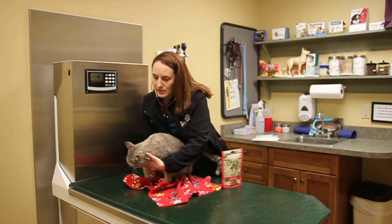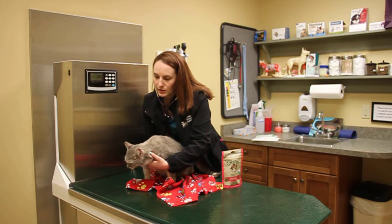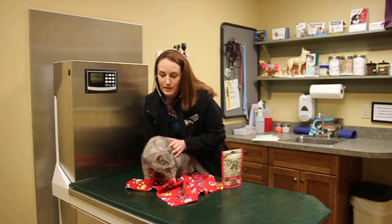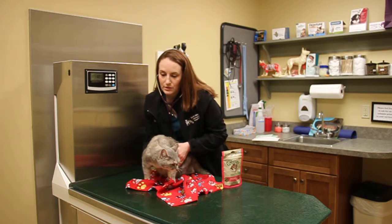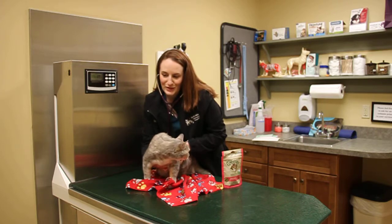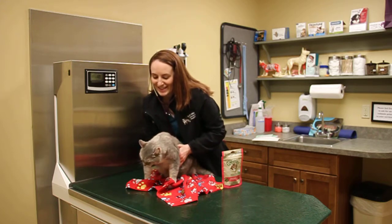So I'm really listening for the rhythm of the heart. So is it a regular kind of lub-dub, or does it kind of scatter all over the place, which would be abnormal, as well as the rate. So is it fast? Is it slow? And Luna's purring, so it's making it a little bit difficult for me to hear, but sometimes we can get them to stop doing that.